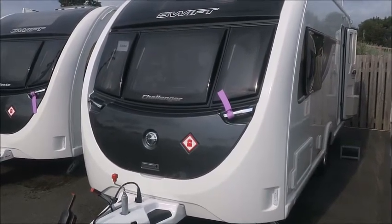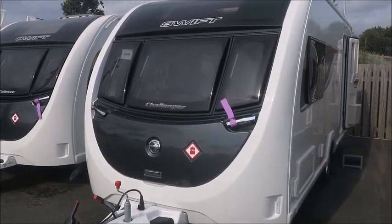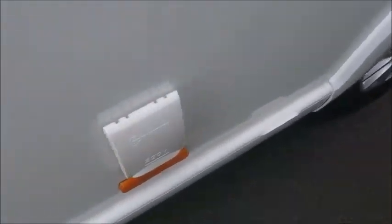Here we have a Swift Challenger 480 Caravan from 2020. Let's go and take a look. So at the front we see the Alko stabilizer hitch, and it's got an external gas barbecue point and external electric point. So let's have a look inside.